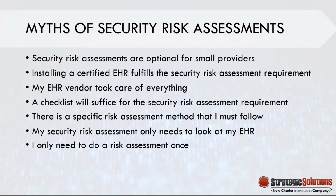This is probably not your first educational session about security risk assessments, so let's take some time to discuss some of the myths that we have definitely heard in the past. Security risk assessments are optional for small providers. They're just for big enterprises. And the truth of the matter is that's just not true. Literally every provider, practice, business associate, covered entity has to complete a security risk assessment on a recurring basis to stay HIPAA compliant.